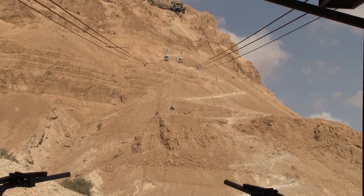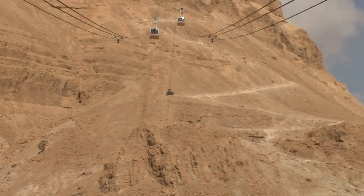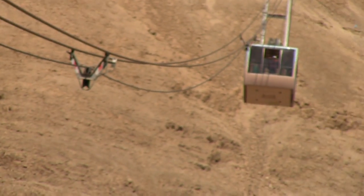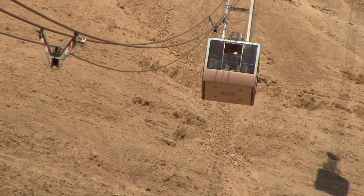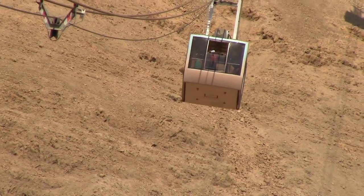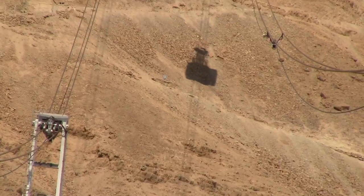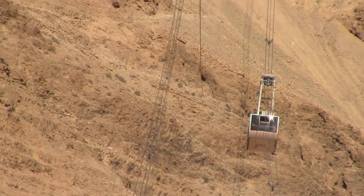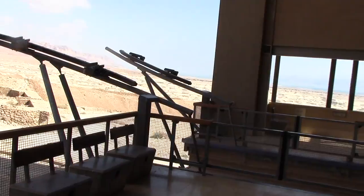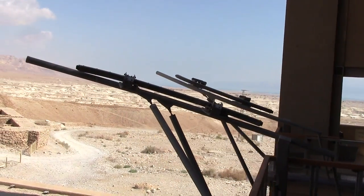Talking to the cars to take them up to the top of Masada. He said, who are we going to? I said, I'm not going to tell you. You're smart. They'll just pester them, or I can send them all kinds of wacky ideas.